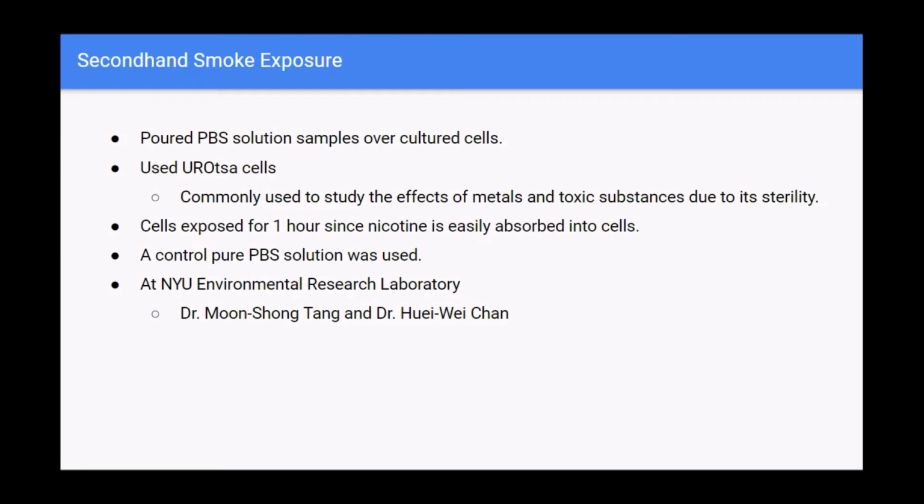My mentor exposed the cultured cells to the PBS solution for an hour in order for the cells to absorb the nicotine present in the solution at New York University Environmental Labs. Any other potentially hazardous substances in the PBS will not be able to affect the cells since 1 hour is too short to cause any effects, whereas nicotine is easily absorbed into cells.